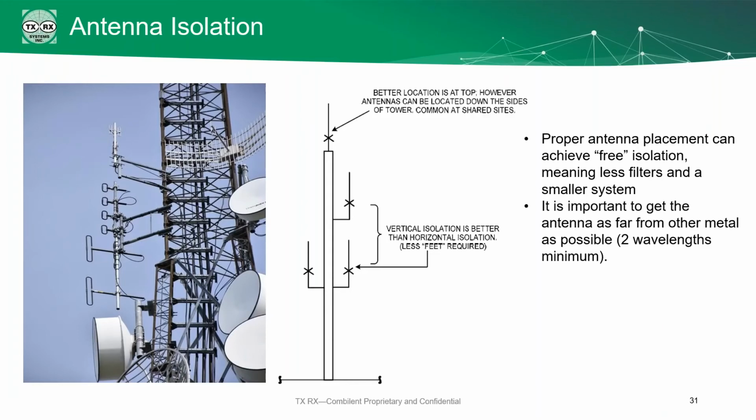The other thing is to get the antenna as far away from any other material. The last thing you want to do is put one of your antennas right next to a giant microwave dish. It's going to cause a shadow. It's going to cause interference. It's going to be problems for your site.